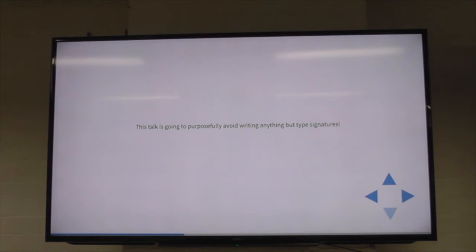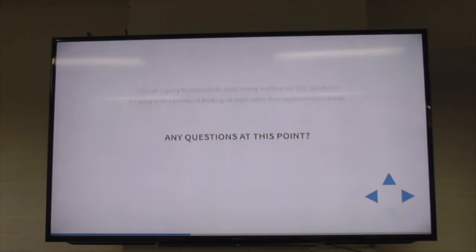Here's my little note. I'm going to avoid writing anything but type signatures. And it's going to be a journey of just trying to think about the types, where the holes in that are, and just trying to get an intuition for this kind of thought and programming.